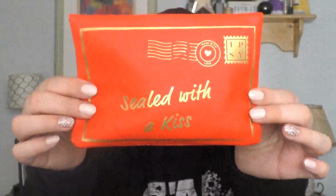It's a good one. Sealed with a kiss. I am really liking this bag. Oh my god, it is so cute. Oh my god, that is absolutely adorable. Got to snap. Just going to take the card out.